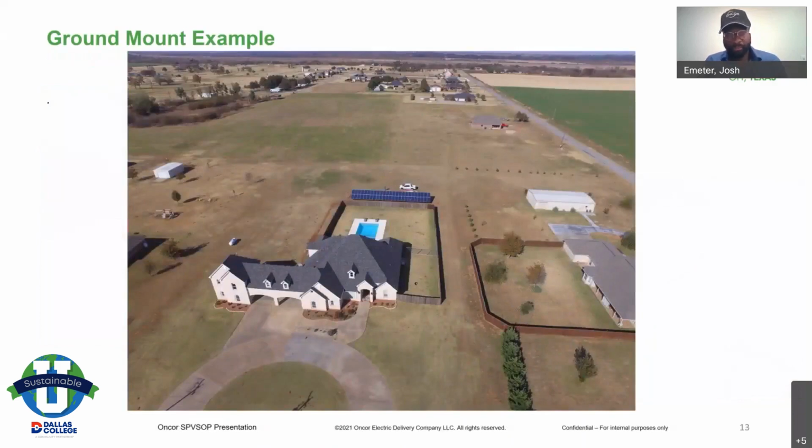Here we have a picture of a ground mount. So this is a solar PV system that's been mounted on the ground, because the installer felt that this would be the best mounting system for this project. So this is an example of what a ground mount would look like.